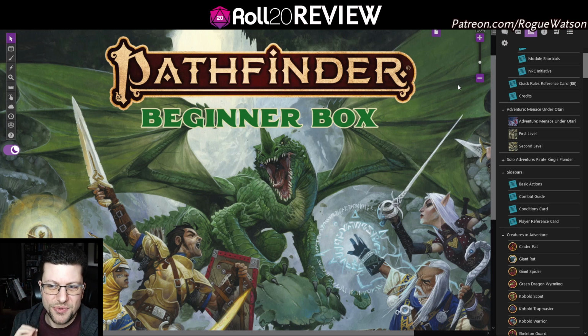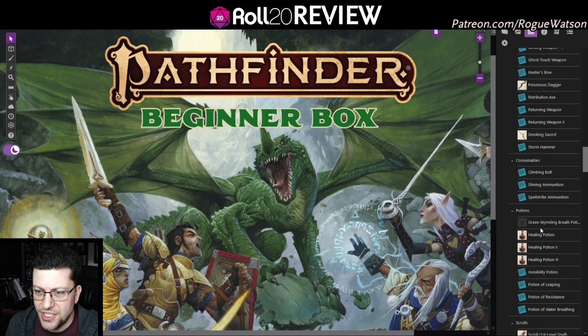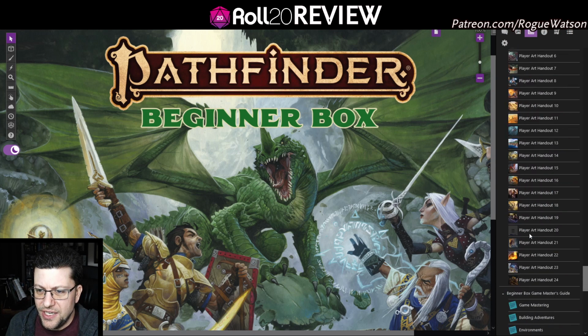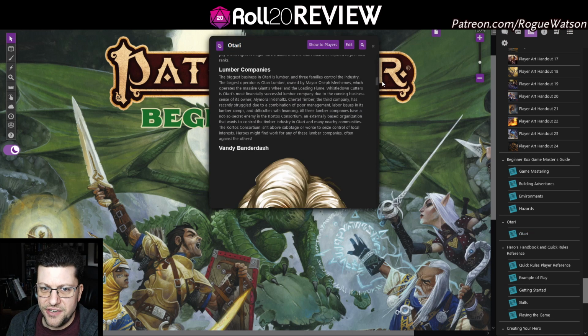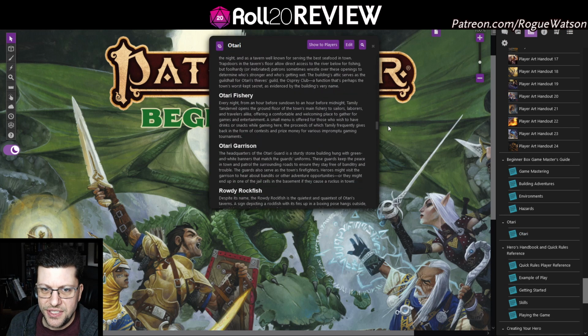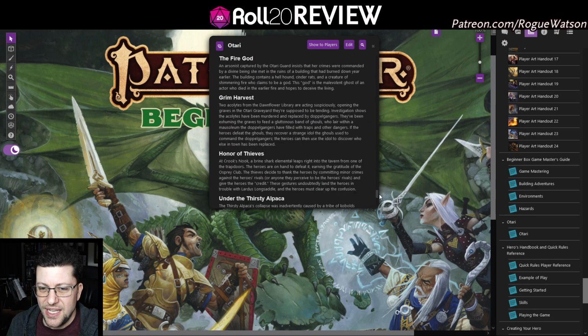And the town, yes, we do get information on the town. It's fleshed out in its own little section, but you don't really interact with the town in the course of the adventure. So it's just for GMs to be able to check it out and see who the major players and locations are, and maybe some adventure ideas. But otherwise, that's not what the adventure is.